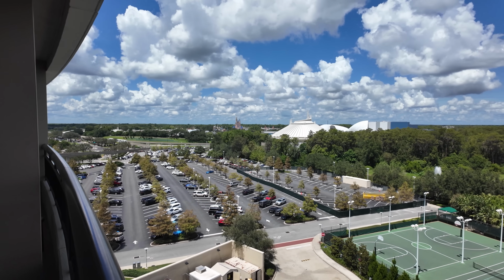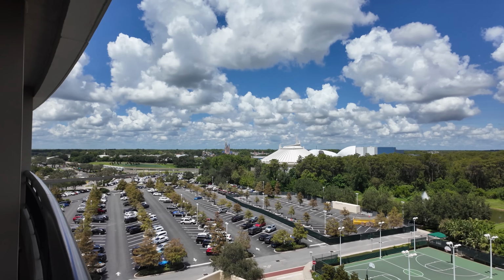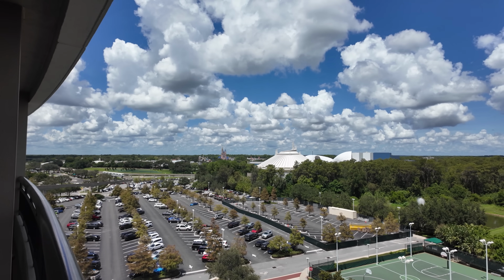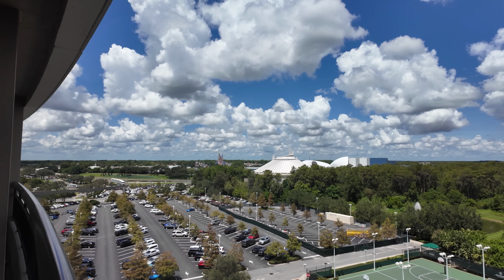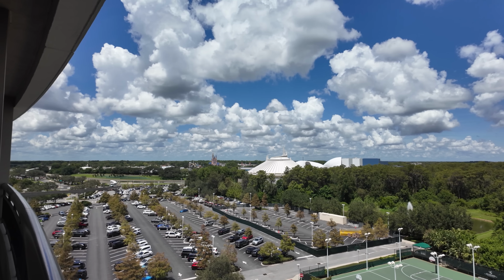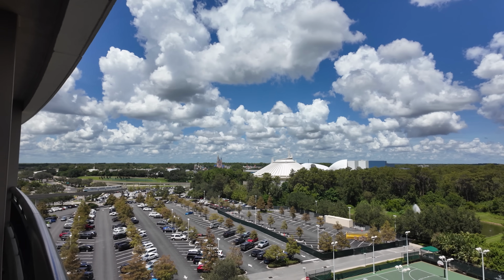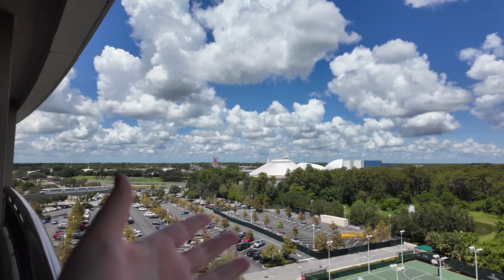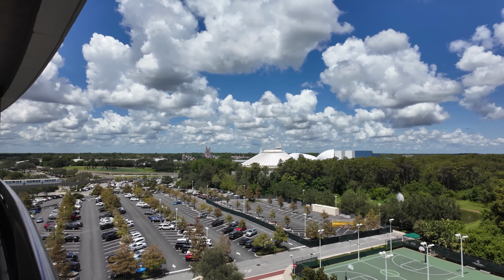Moment of appreciation for this view here. I actually don't think I could possibly be sleeping closer to Space Mountain and Tron tonight unless I literally pulled out a sleeping bag or a tent and slept next to it. This is the closest bed I think you could ever get to Space Mountain and Tron. I don't even know if the video is doing justice just how close we are.